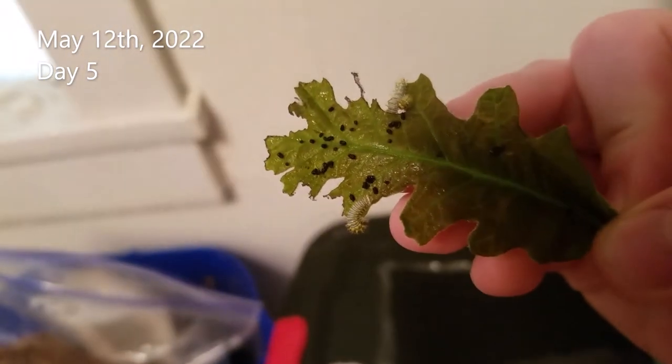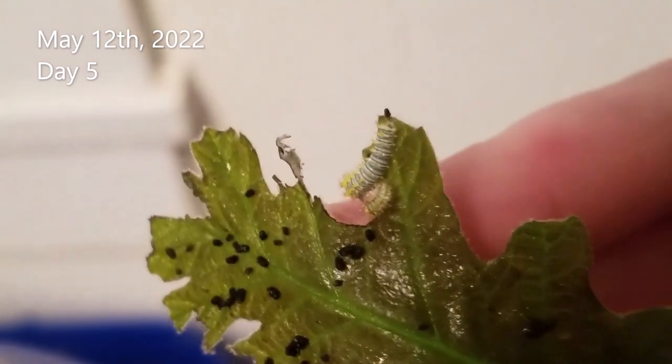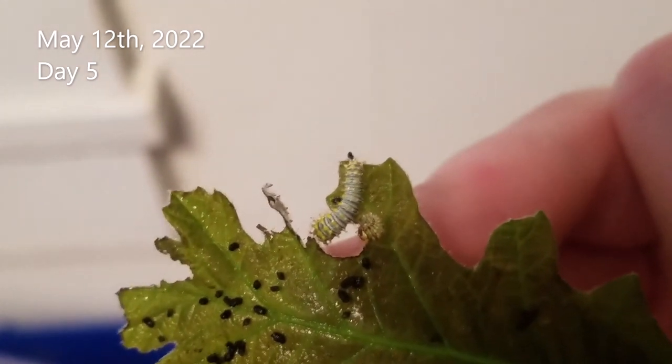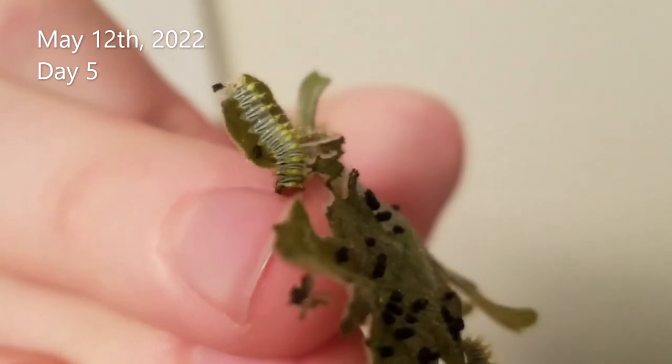Here's some of the caterpillars and how big they have gotten. Zoom this in real quick. Got that one there. Whoop! Got some really cool little spikies on it. Got this one here. And then you can see the one that's literally a day younger than it is still pretty tiny. But yeah, the caterpillars are doing very well. You can see this one, it's right there. Very cool.